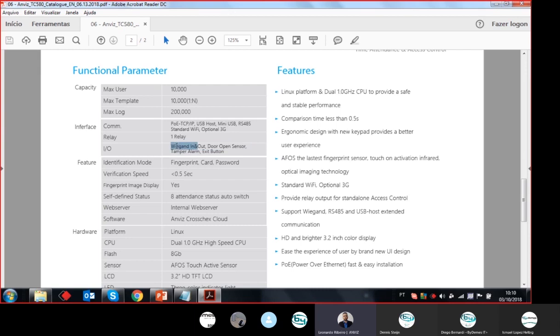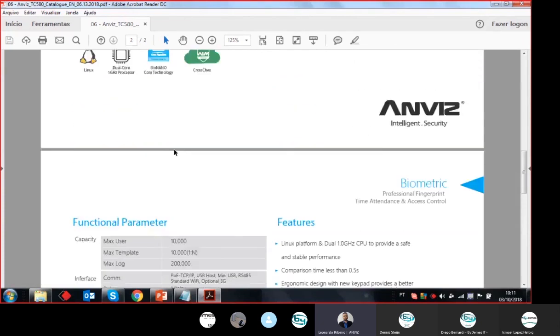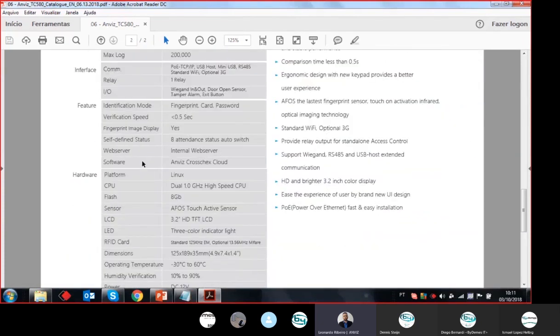This is interesting. So, for example, put an RFID reader on the other side. It's very used here. I put an RFID reader maybe at the entrance or on the leaving side, and through Wiegand communication, this third-party RFID reader has Wiegand output. I connect this to the Wiegand input of my TC5800, and they can work together.